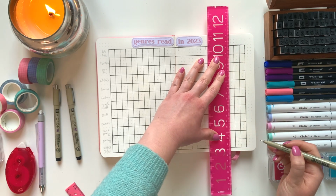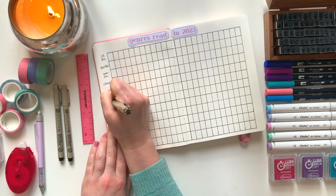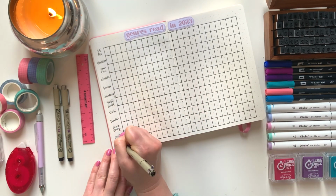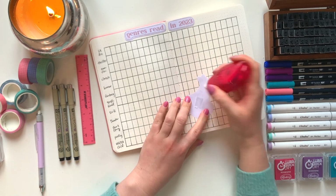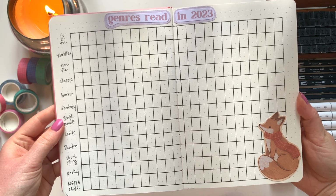I did make a list on the left from most likely to read to least likely to read, like literary fiction and thriller at the top because I'm most likely to read those, but I'm least likely to read poetry and children's literature, for example, so they're at the bottom. But I do think it will be interesting to reference at the end of the year.